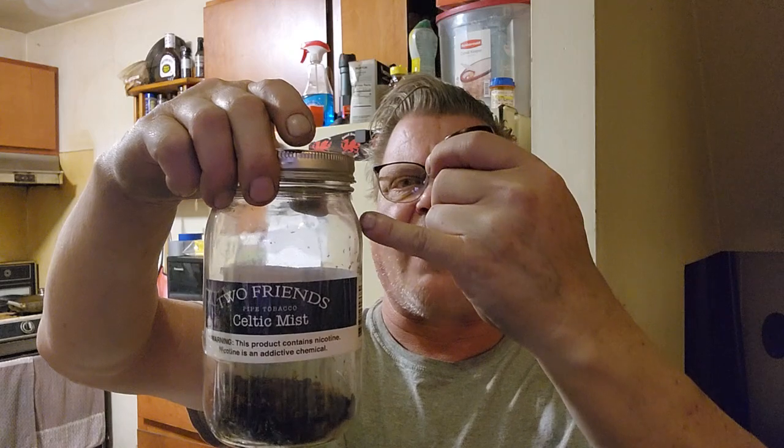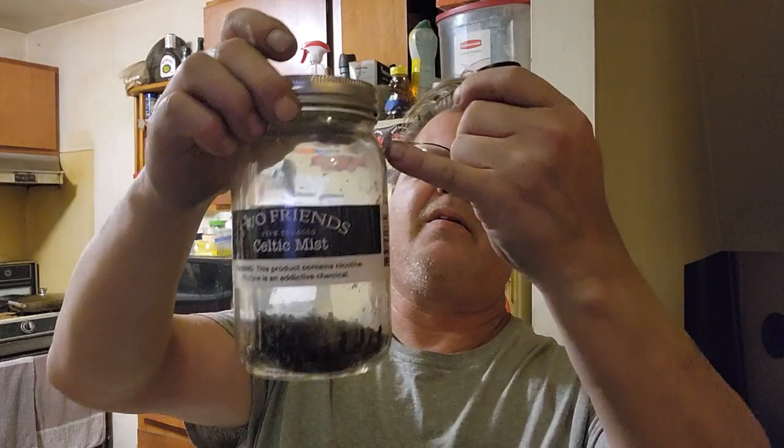I love this Celtic Mist. I had like 3 tins of Celtic Mist in there. And you can see at the beginning of the year it was full. Maybe part of last year. I can't remember. This stuff is from, I don't know, 5 of 2023. There was 4 ounces in there. Now we don't even have like a quarter of an ounce left. But I do have other tins upstairs. Thank God it's Thursday. Tomorrow is Friday. Thank the Lord.